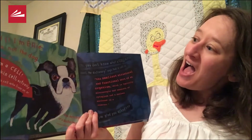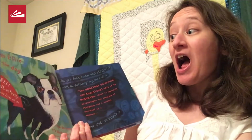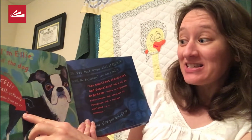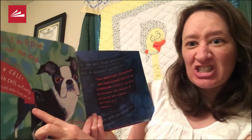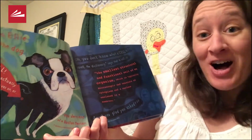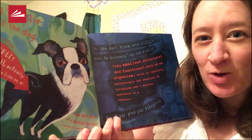Hi, I'm Ellie. No, not the dog. I follow the arrow. I'm a cell, a skin cell, actually. A skin cell who lives on the derriere of a Boston Terrier. Derriere is a fancy French word for butt.